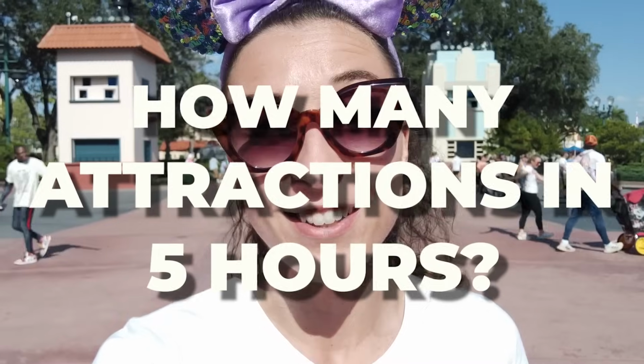Hollywood Studios used to be considered a half-day park, but with some of the most popular attractions in all of Disney World, how much can you really get done in just a few hours? We've gotten through 15 attractions here in just 5 hours, and today I'm gonna try to beat that on one of the busiest days we've seen in a while. Wish me luck, but you're coming with me, so let's go.